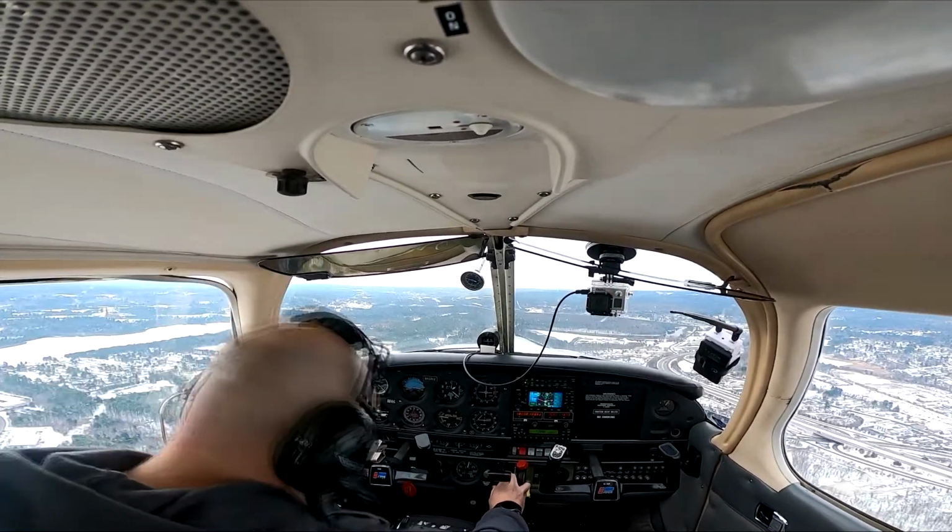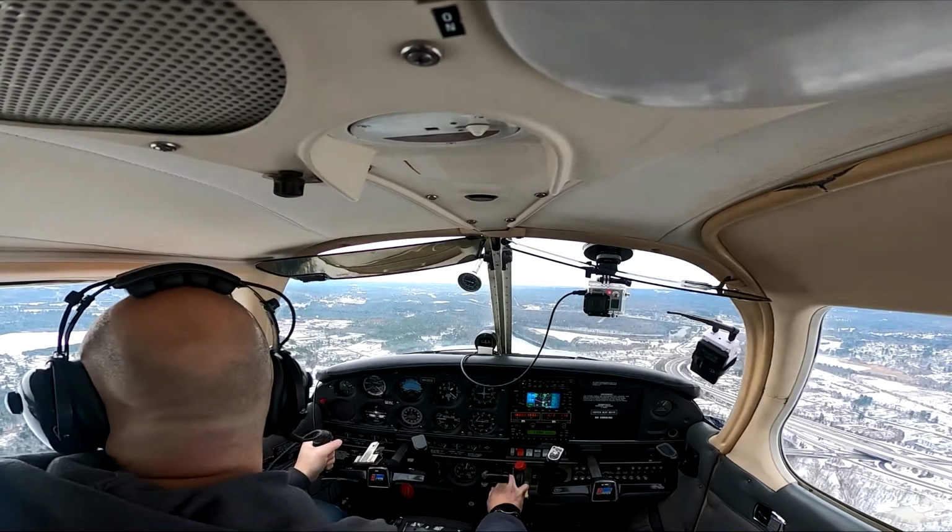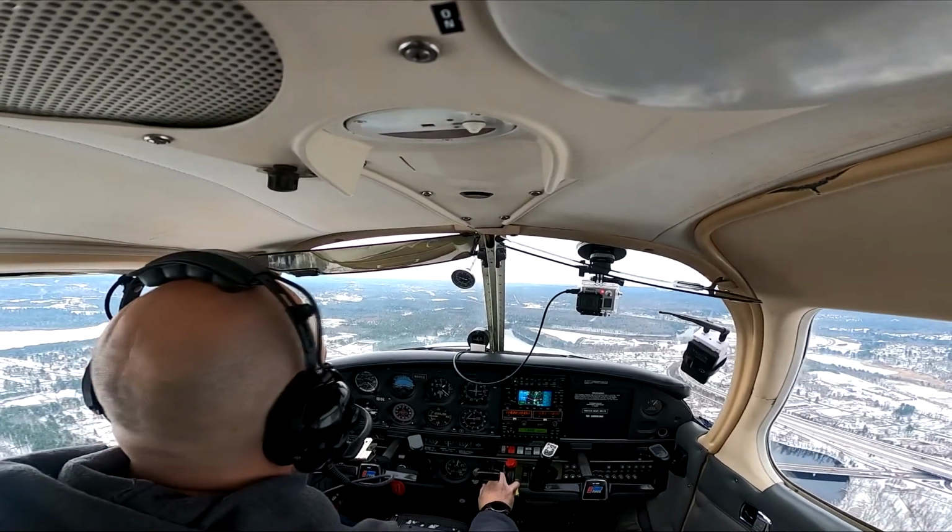Concord traffic. Archer 4012 is on the downwind for runway 35. Concord traffic.